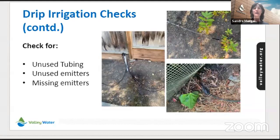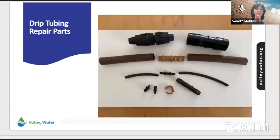Missing emitters also, sometimes they just come off. Tubing becomes hard over time. If they're not from the same manufacturer, the tubing and the point source emitters are not necessarily the best fit. And that would be another reason why perhaps the point source emitter is coming off from the tubing. But that's something you want to check just to see that they're all together and happy and working the way that you want them to.